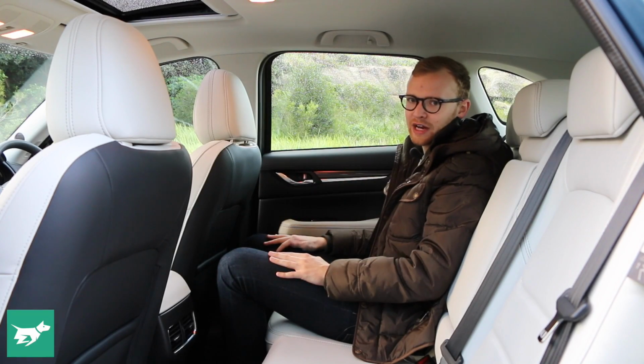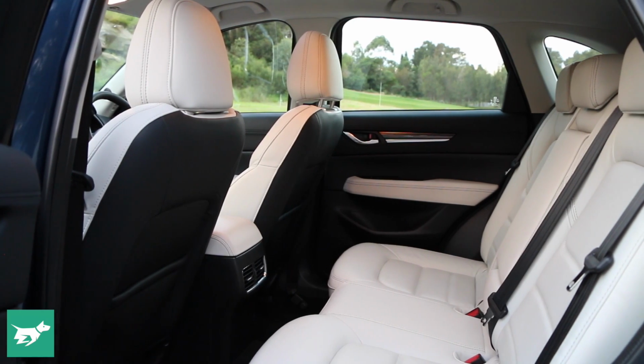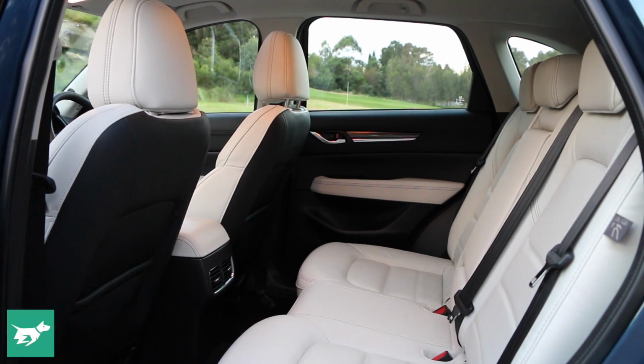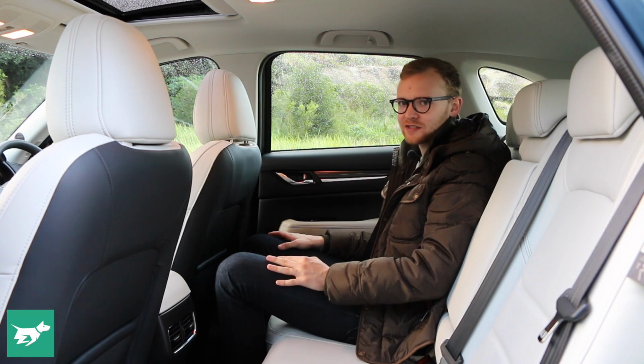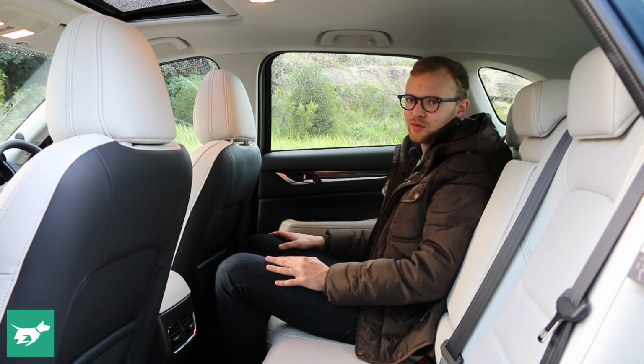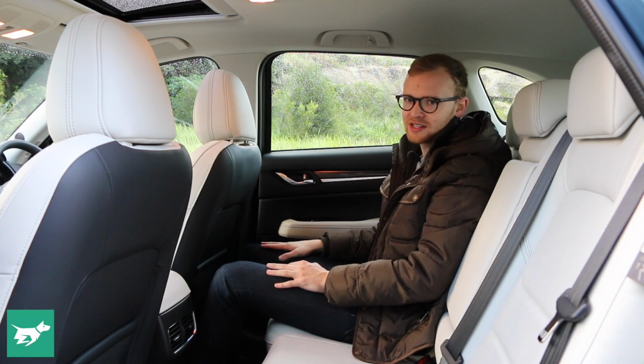It is tighter in the back of the Mazda than the Volkswagen, but unless your kids are ultra-tall basketball players, that's probably not going to be a deal-breaker. What is impressive is just how comfortable and plush the back seats are in the CX-5, and you can see for me at 6 foot that I've got good headroom, good legroom, and good toe room sitting behind myself.